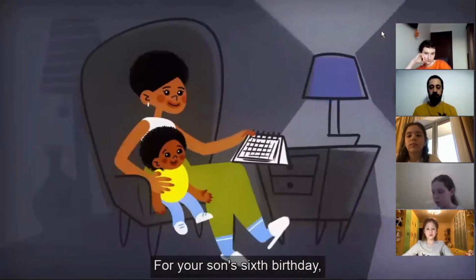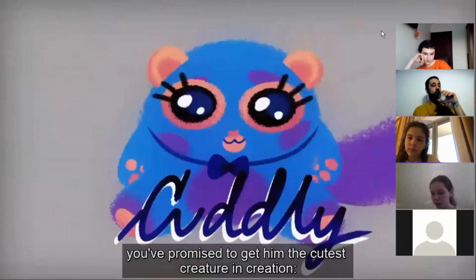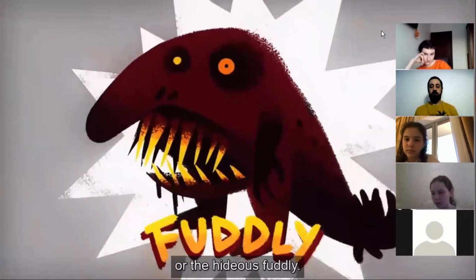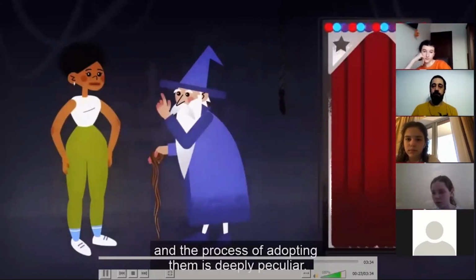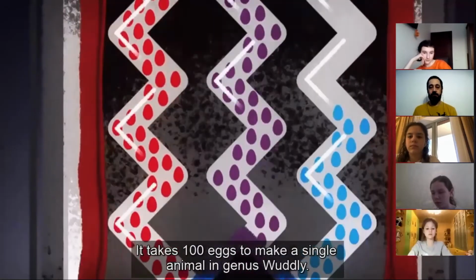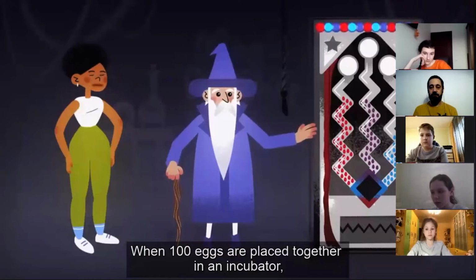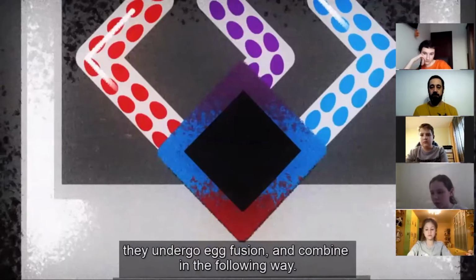For your son's 6th birthday, you've promised to get him the cutest creature in creation, the Cuddly. It's hard to believe that it's a cousin of the terrifying Dudley or the hideous Fuddly. They're all members of the Wuddly species, and the process of adopting them is deeply peculiar. It takes 100 eggs to make a single animal in genus Wuddly. When 100 eggs are placed together in an incubator, they undergo egg fusion and combine in the following way.